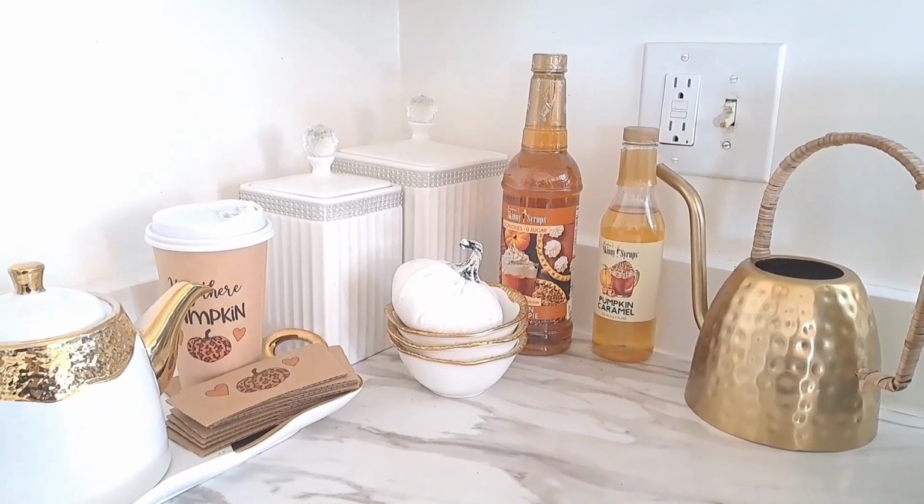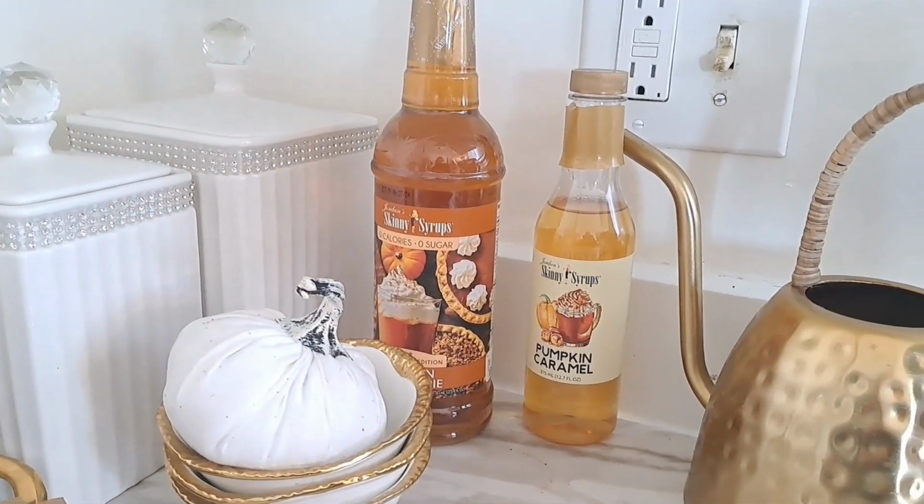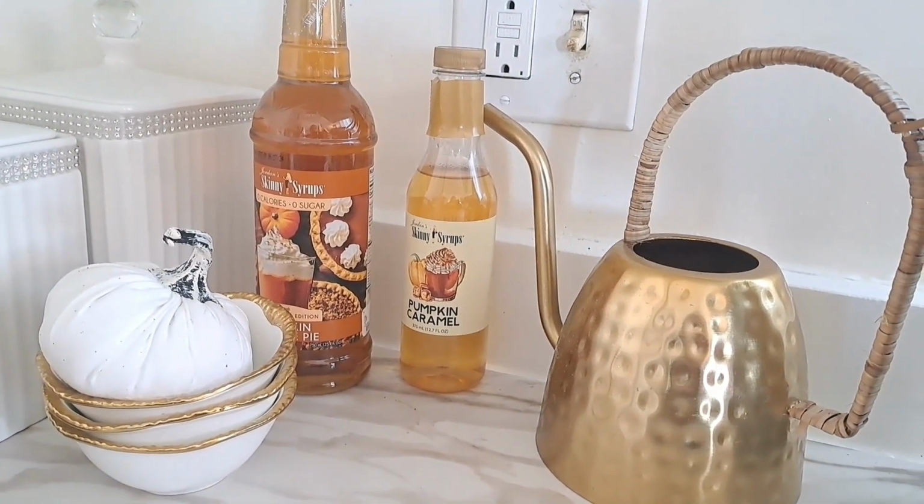I have to admit that this year was a little bit late for me decorating because we did have COVID. Our family got COVID, unfortunately. Not to worry, we're all better now.